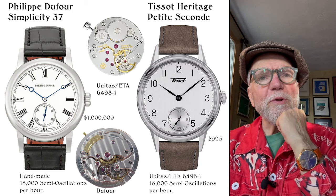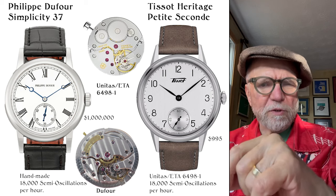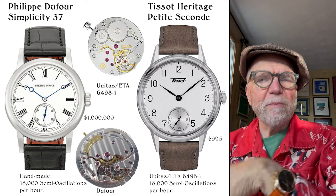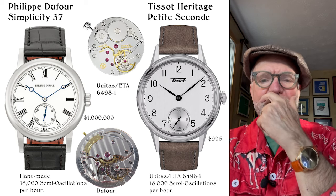Today I wanted to take the very best watches I could find for certain things and compare them with watches that are very affordable, extremely affordable I might add in some cases.